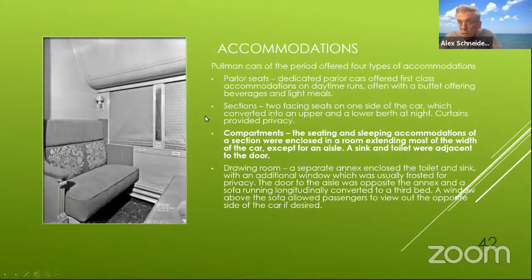Pullman cars of the period offered four types of accommodations: parlor seats on daytime runs, sections consisting of two facing seats on one side of the car, which converted into an upper and lower berth at night and with curtains providing privacy, compartments, an upgraded accommodation primarily offered on major markets for all Pullman trains, where the seating and sleeping accommodations of a section were enclosed in a room extending most of the width of the car, except for an aisle. And a private sink and toilet were enclosed within this compartment adjacent to the door.